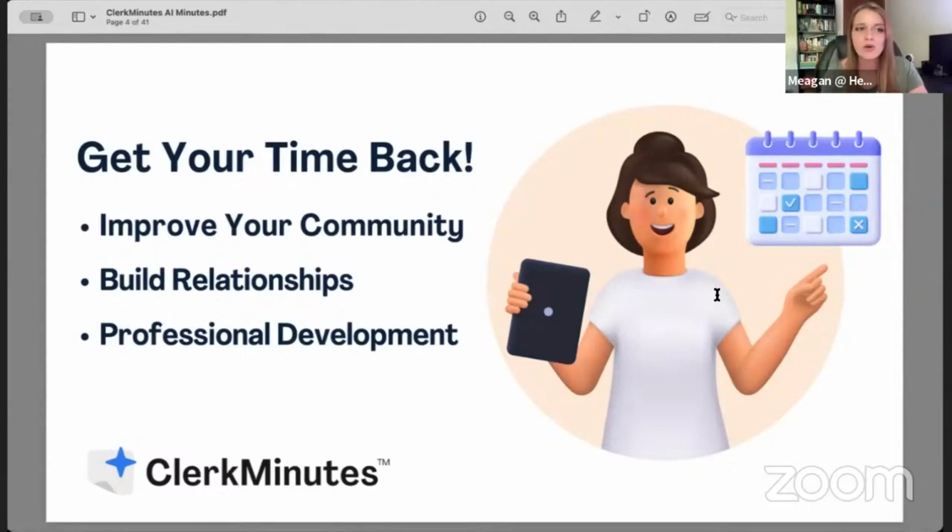And the next thing that you can do with Clerk Minutes is build better relationships. You're going to have a more efficient minute taking process, and you're going to be able to foster better communication and transparency within your community.